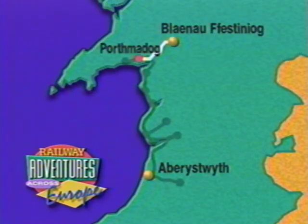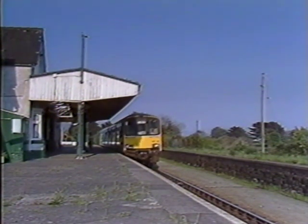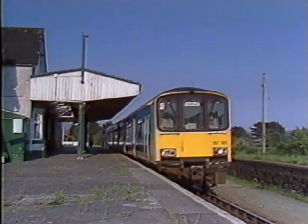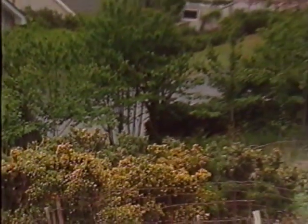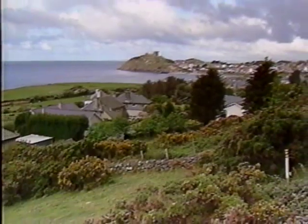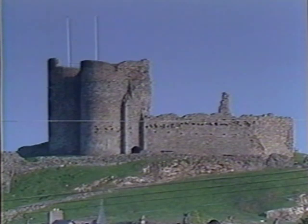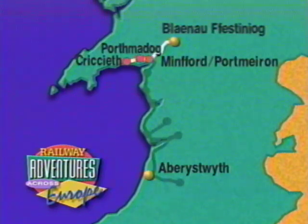Heading west on British Rail, the first side trip is to the bay city of Criccieth. The views from Criccieth on Cardigan Bay reveal the entire northwest coast of Wales. Here a castle stands high above the bay. It was built in 1230 by the Welsh Prince Llewellyn the Great and can be toured from early spring till late fall. Returning to the Festiniog Railway, we take another side trip through Minffordd to nearby Portmeirion.